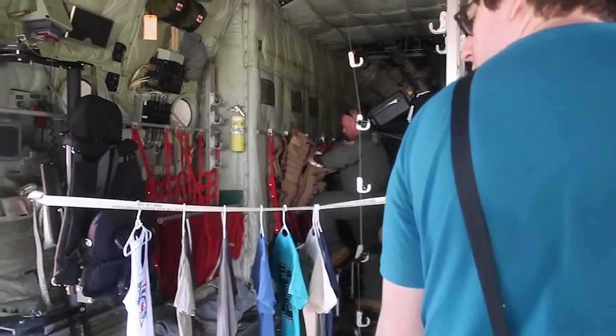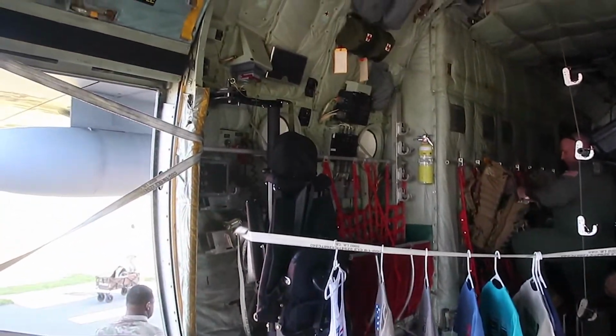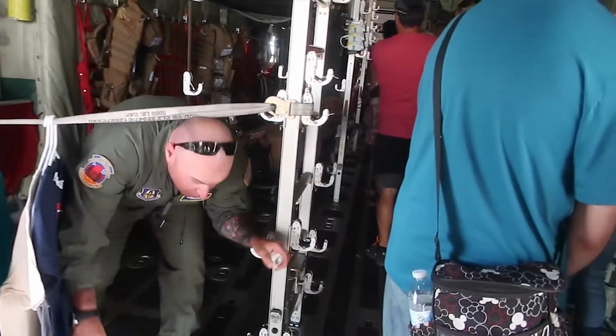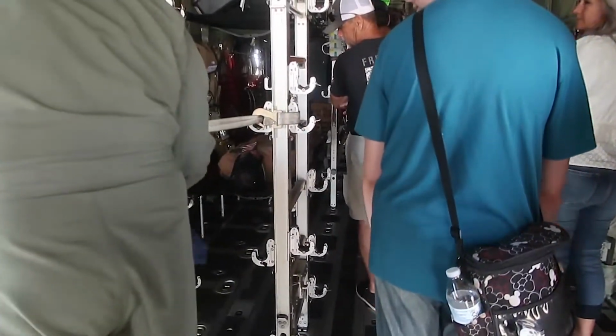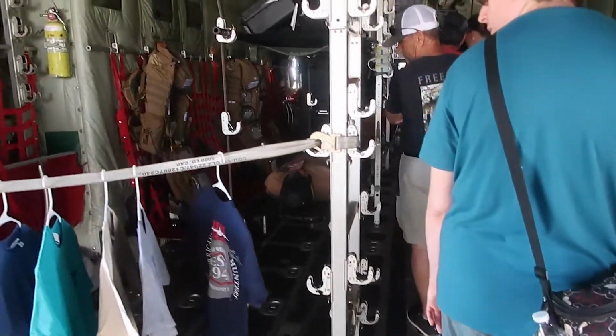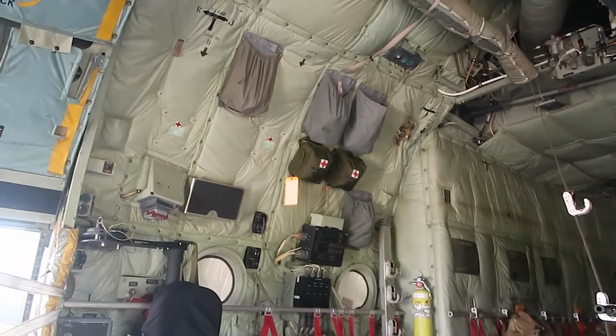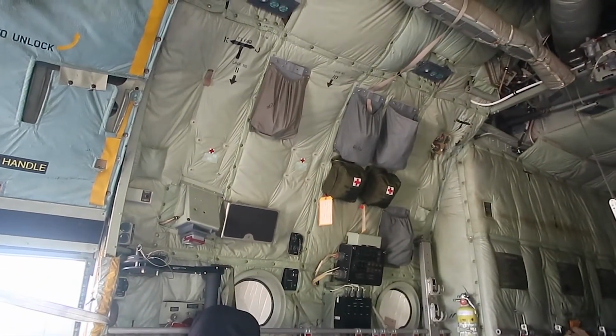So we're inside the Hurricane Hunter. How awesome. Look how cool. I know. Somebody's napping. So nice. Everything has to be attached, or else they'll fall.